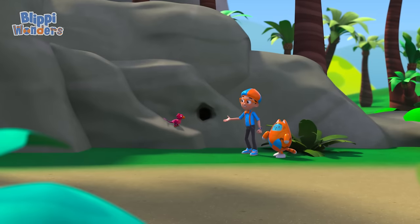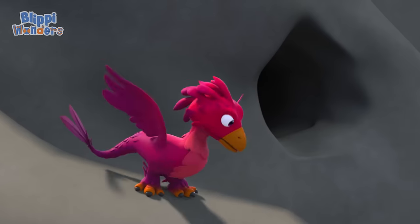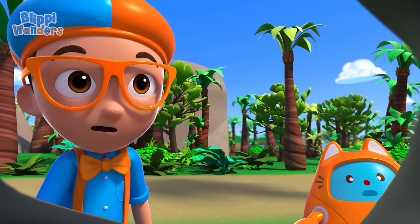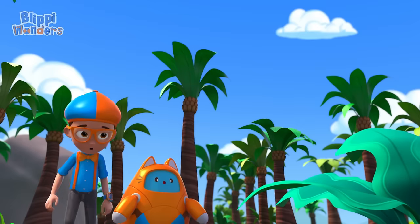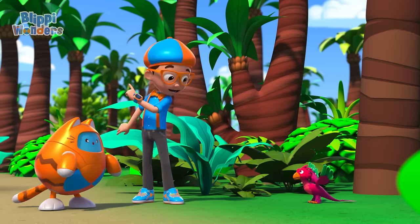This way! Whoa! This hole is super tiny! Are you sure you can fit? Never fear! Mina is here! Be right back! Uh-oh. Whoa! Are you okay? I got the slime! Yeah!